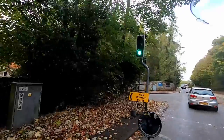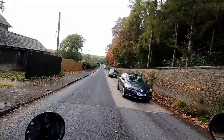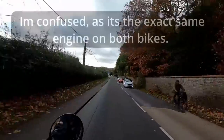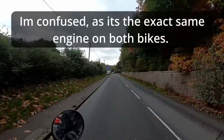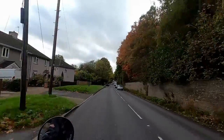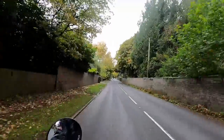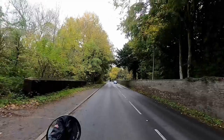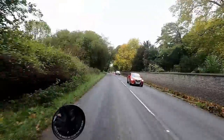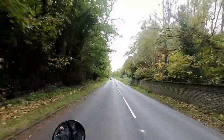Oh gosh, that pickup from standing is quite impressive. Is that the exhaust or what? What's doing that? Gear change is beautifully smooth. I can't help but laugh at that exhaust. That's quite funny.